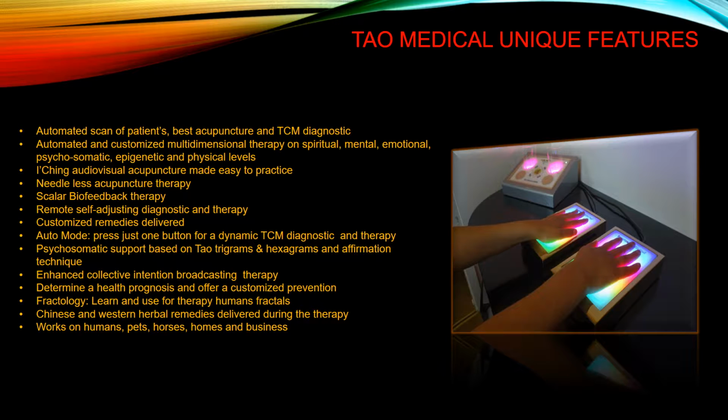Chinese and Western herbal remedies can also be delivered during the therapy, and this system works on humans, pets, horses, homes, and even businesses. So it's a very, very unique and multi-purpose system that can balance and diagnose any imbalances in your environment, in your pets, in your loved ones, even in your workplace.